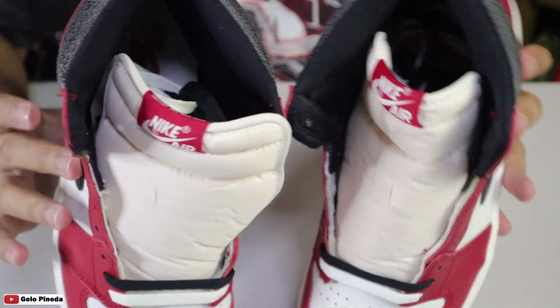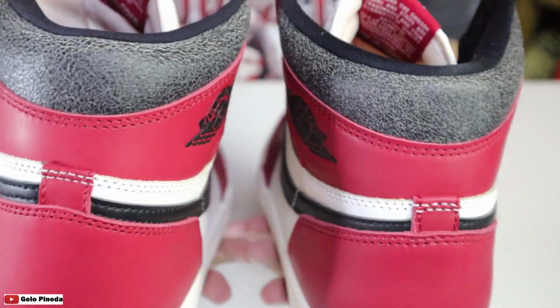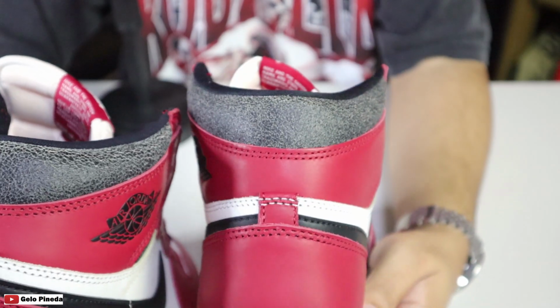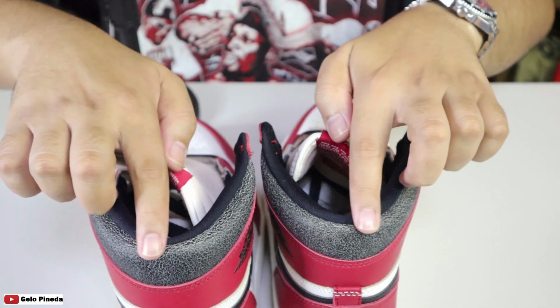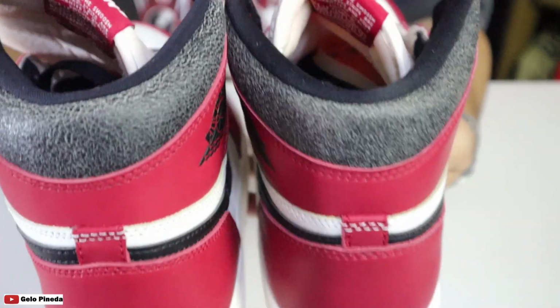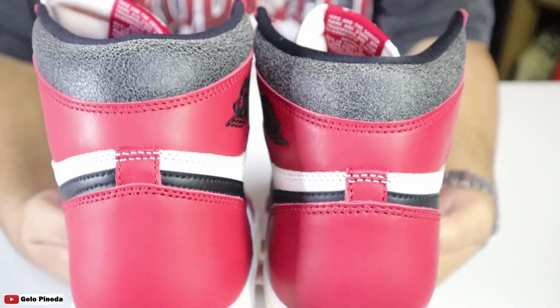One thing that I just did notice was the hourglass shape sa likod. Mas may hourglass shape itong fake than itong authentic. Yung bump dito sa taas, mas prominent yung sa fake than yung sa authentic. So, that's one part na hindi natin masabi.